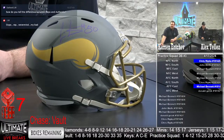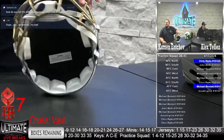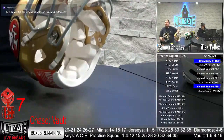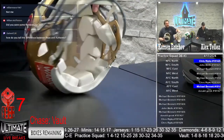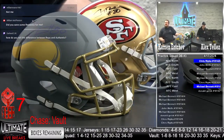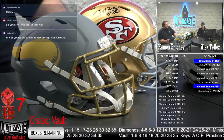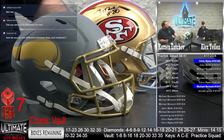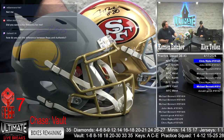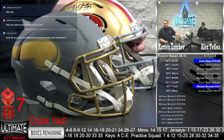How do you tell the difference between reps and authentics? Great question. The rep helmet's going to have this little plastic on it. The authentic's going to have this look to it. So that's really the main difference. If you put them next to each other, the authentic looks maybe ever so slightly bigger, Alex. But you really have to be paying attention. Also, I think it was William Maynard that pointed it out one time. It's a little oval. Yeah, the authentic has the oval. So they both look clean, though.